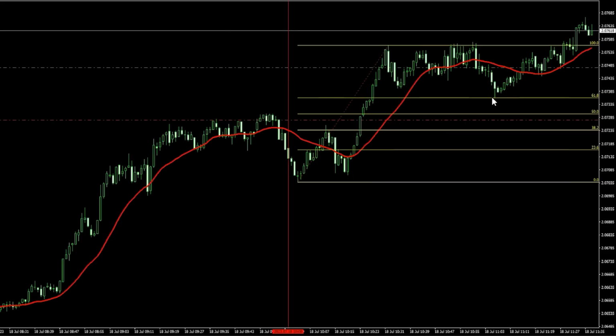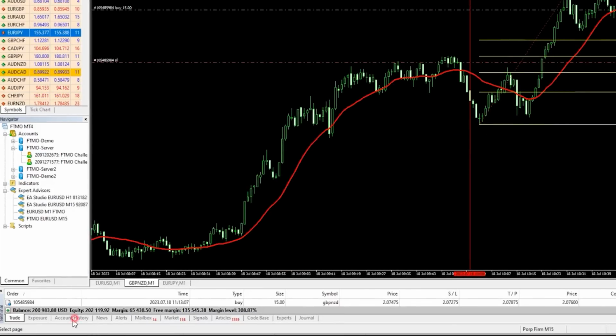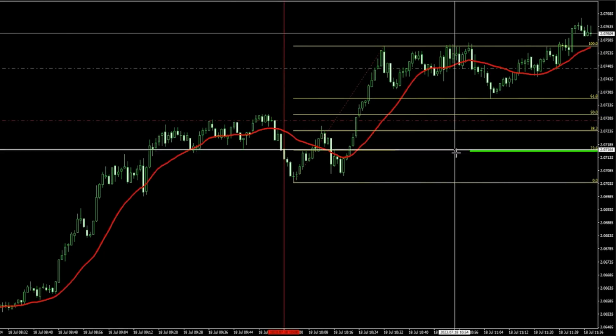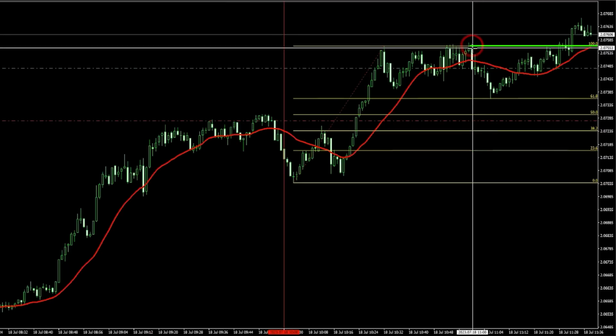At that point, I have placed two pending orders. One was a buy limit, and if I show you the account history, you will see it right in here, buy limit at the price of 207.16, or that is the 23.6, and my stop loss was below and my take profit was at the 100 level.